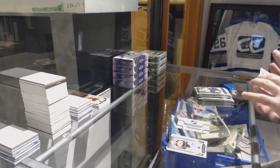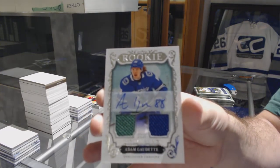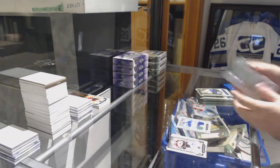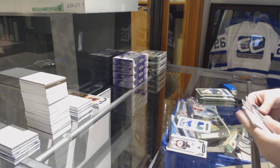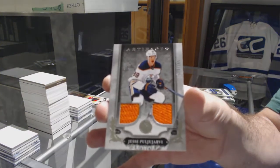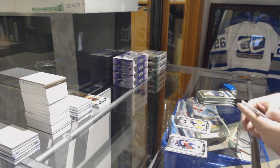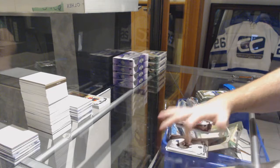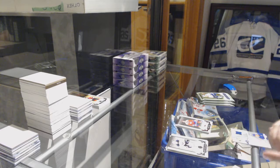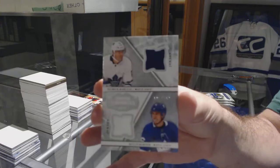For the Vancouver Canucks, to 99, dual rookie jersey auto, Adam Gaudette. Adam Gaudette. Dual jersey for the Oilers, 165 of Puljujärvi. 349 for the Capitals, Rod Langway. Dual jersey, numbered to 199 for the Maple Leafs, Marlowe and Marner.